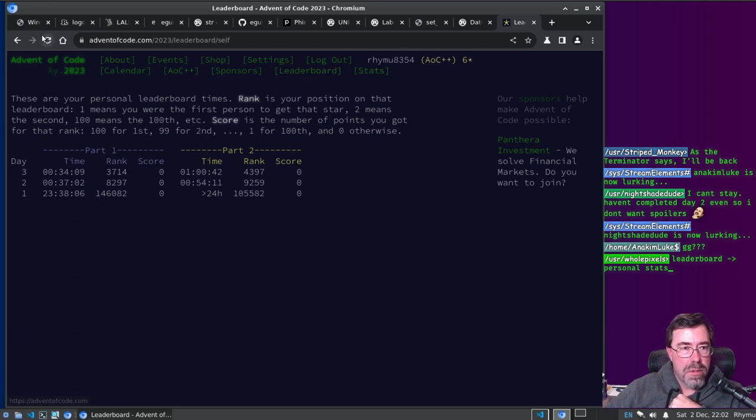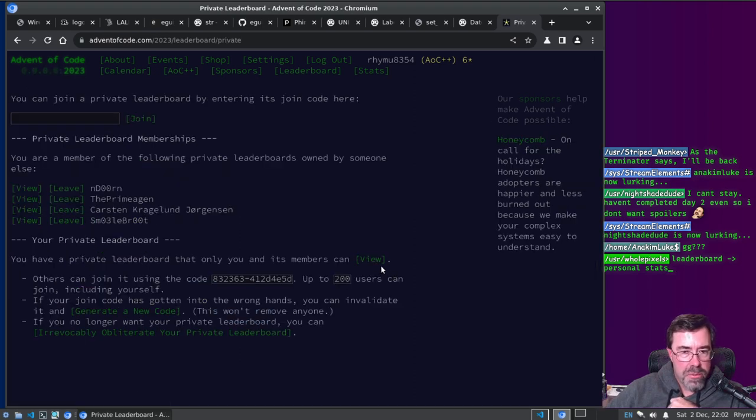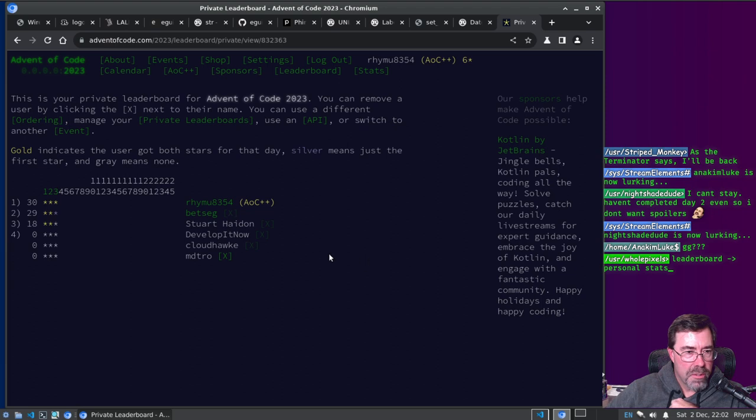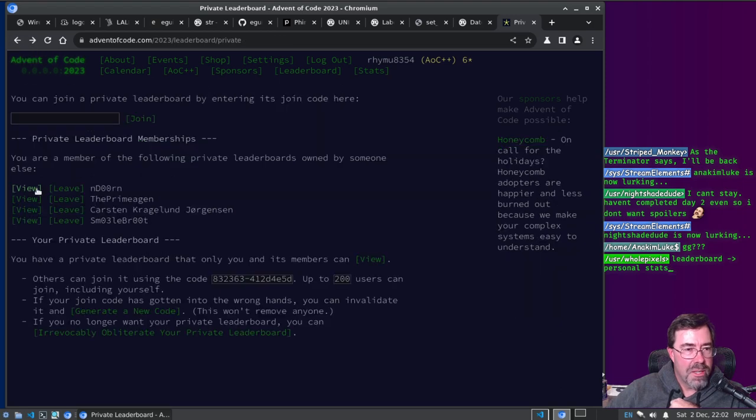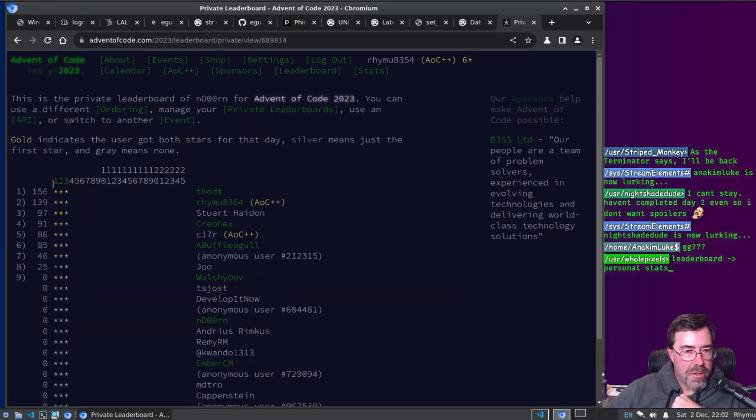Okay, so if I go, where was it again? Leaderboard, private leaderboard. Let's see how we're doing on my leaderboard. Oh, Betseg hasn't finished yet. So how about Primogen's leaderboard? Ooh, I jumped up to second place. Cooper user beat me, is still beating me though. How about on Endurance? T-Bot T still beating me. That's to be expected. T-Bot T is a lot better at this than I am.